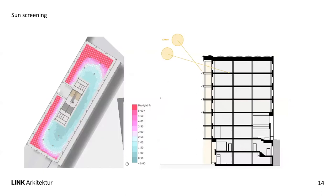We can also work, on the left side, with placing rooms and functions of the building that have a lot of internal heat emitting equipment on the north side, where we don't have as much daylight, and using the south side for functions that need a lot of daylight. Another area is sunscreening. That's really important. Again, it secures that we don't get it too dark on the inside during fall and winter, but during summertime it secures that we don't get the energy load from the sunlight coming into the building. So sunscreening is also a very important area.